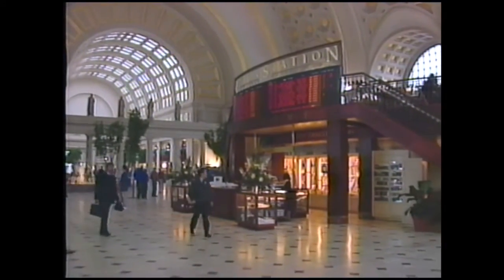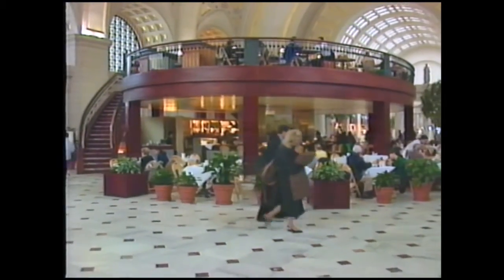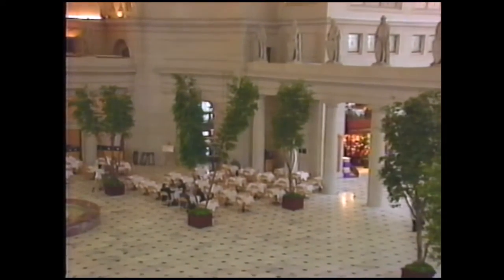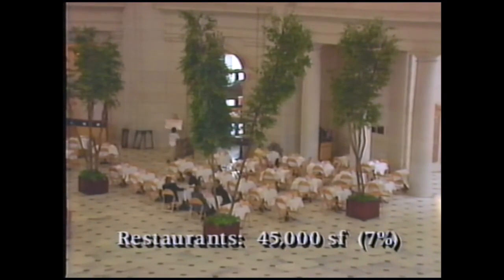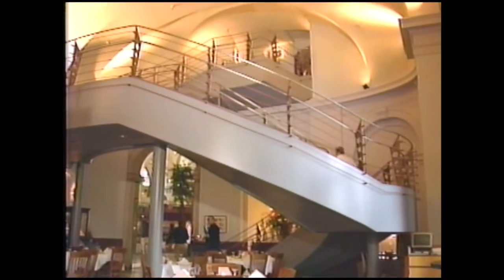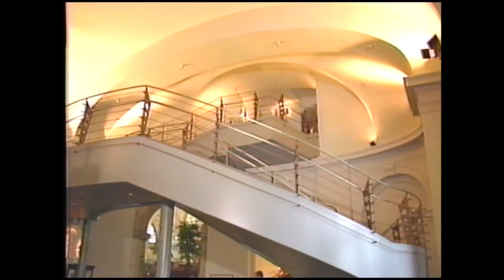The kiosk has a display board for train arrivals and departures and houses a double-decker cafe bar. Extended seating here and at nearby restaurants helps to fill the expansive space. Destination restaurants occupy the former men's and ladies' restrooms, now remodeled and leased to national operators. New mezzanines were built below the original high ceilings to increase seating capacity.